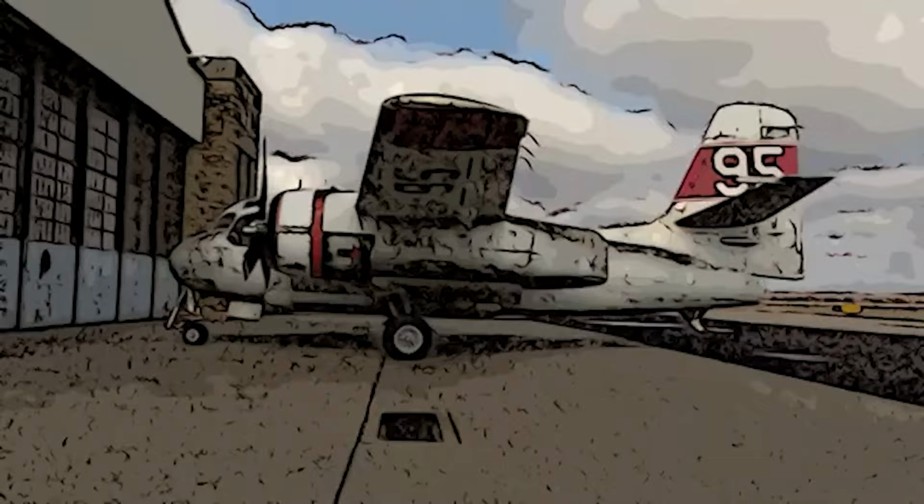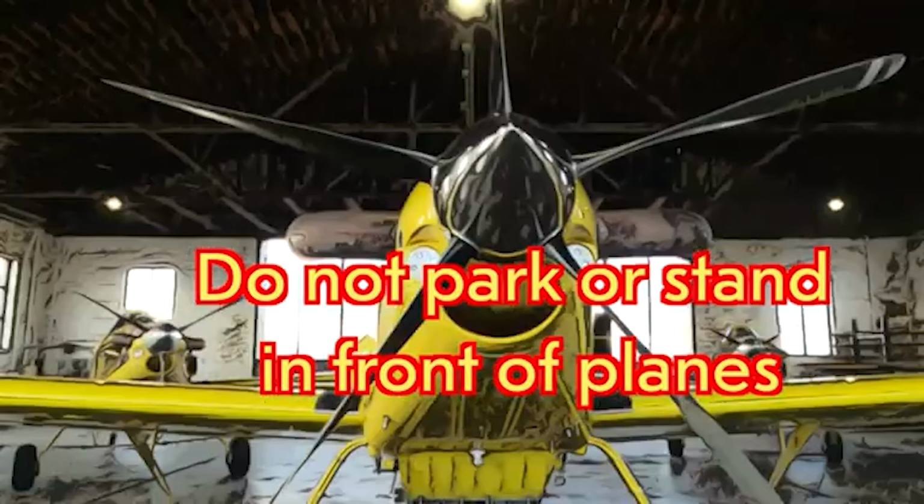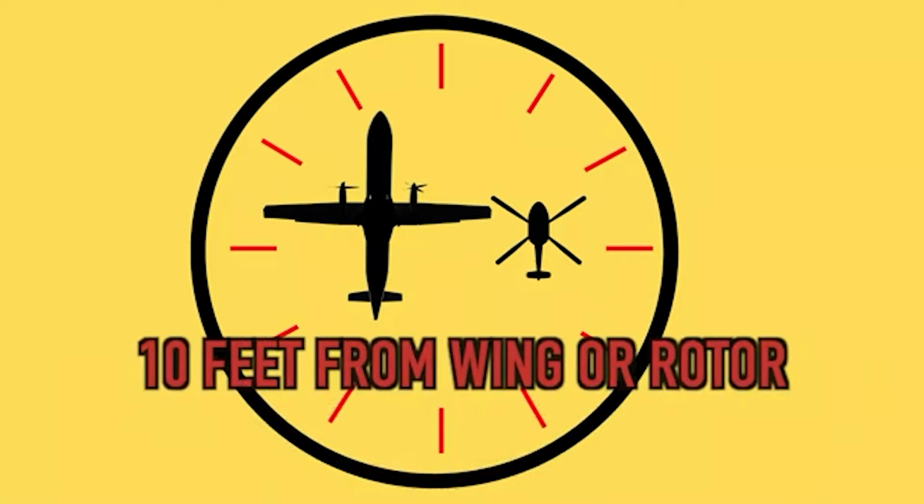Once the aircraft is ordered, a ground crew will begin travel to the refill location. Until they arrive, local personnel will assist the pilot to reload water. Remember, pilots cannot see directly in front of the plane. Do not park or stand directly in front of the planes. A good rule of thumb is to keep a 10-foot buffer from the wingtips.